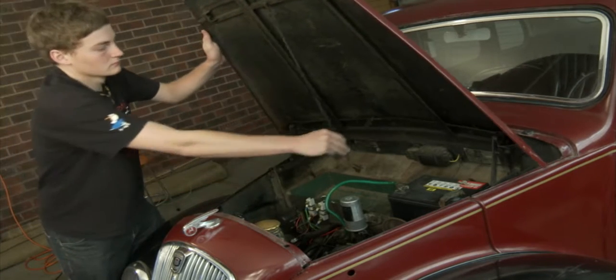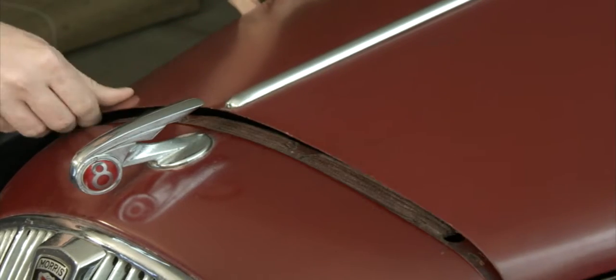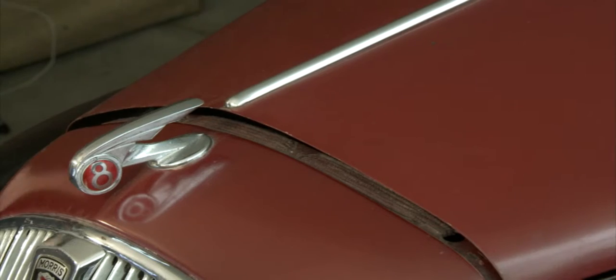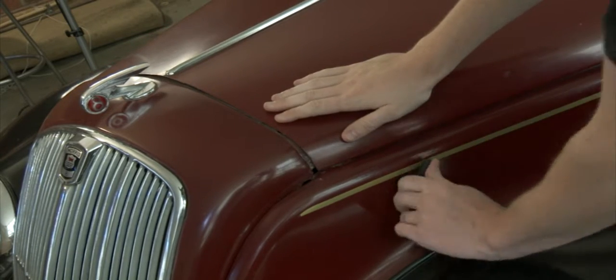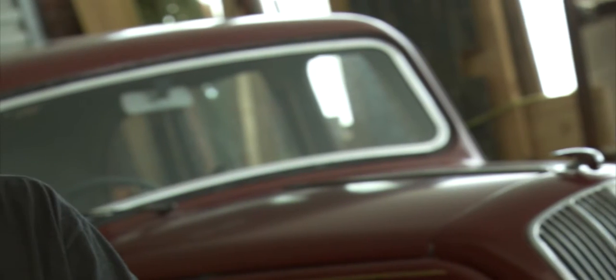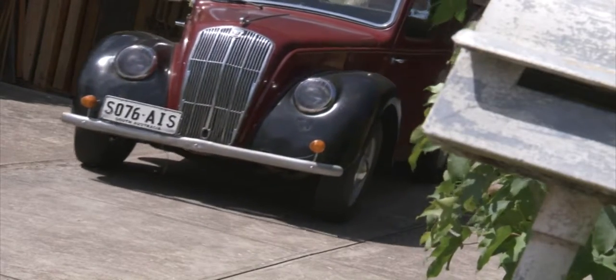One day Neil plans to spend some time on the bodywork by removing an odd dent and even giving the whole car a respray. But for now, Neil's just happy to have completed his project and got the car roadworthy. The best thing about working on this car was that I got to finish it and now I get to enjoy driving it. As it was easy to work on, it didn't take too long, and now I can just sit back and enjoy driving.